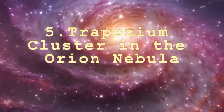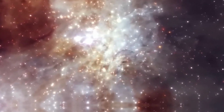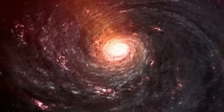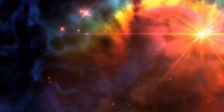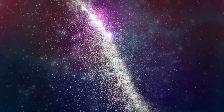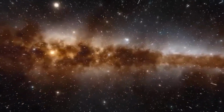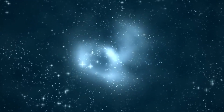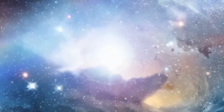5. Trapezium cluster in the Orion Nebula. Lastly, at number 5, let's explore the trapezium cluster in the Orion Nebula. Peering deep within a stellar nursery, the James Webb Space Telescope uncovered a collection of newborn brown dwarfs. Using its near-infrared camera, the observatory revealed about 50 of these objects within the trapezium cluster of the Orion Nebula, located approximately 1,500 light-years from Earth.